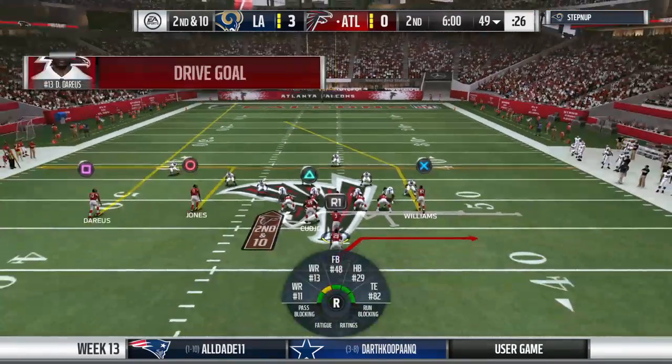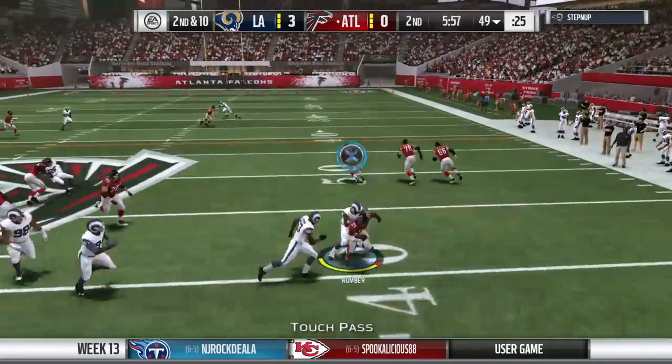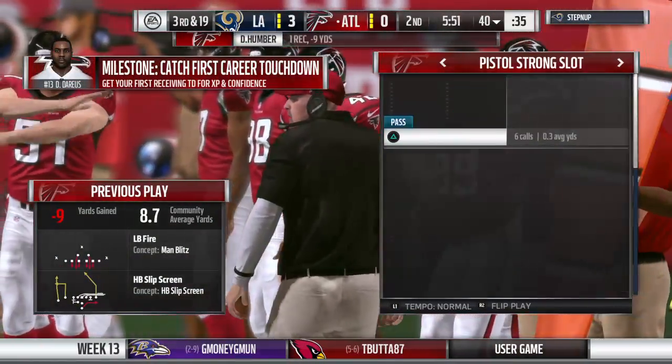They'll come out in the pistol. And 2nd and 10, he'll look to throw again. Now they go screen. It's complete. That'll go as a loss of 9, and it leads to 3rd down.